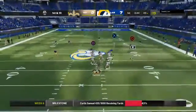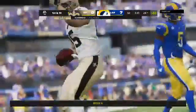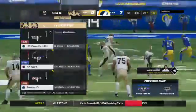A play fake, and it's Darnold. And he's got the hook up to Moore. And he goes down, but not before getting this inside the 25. It'll go as an impressive 31-yard gain.